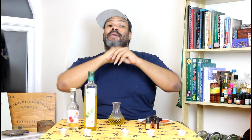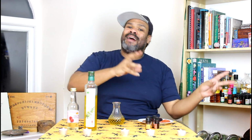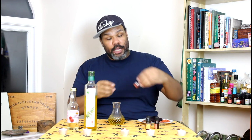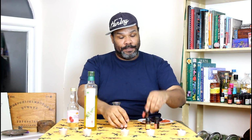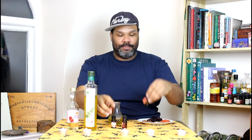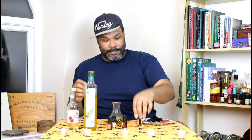Okay, now on top of that, I also have some oils because I like to make my scents very aromatic. When it comes to my love oils, I like them to be mild and subdued. When it comes to my road openers or whatnot, I want that power behind it, so I like a stronger scent. So we have nutmeg oil, hyssop oil, rose dilute, and star anise.